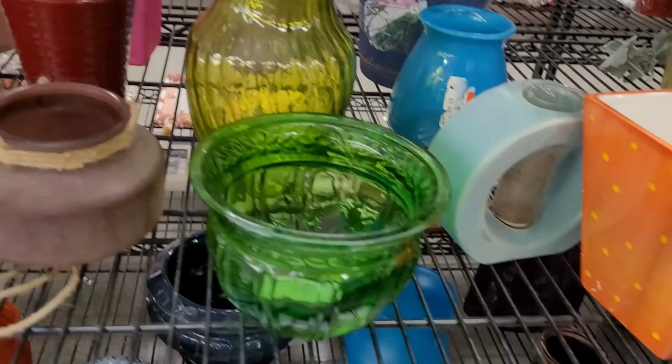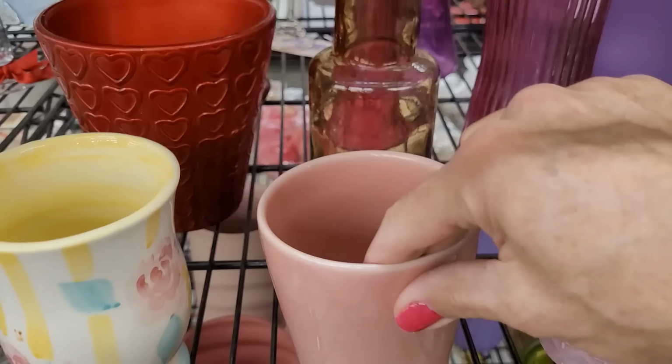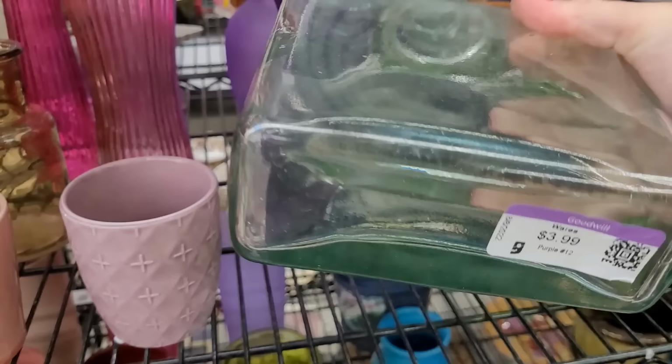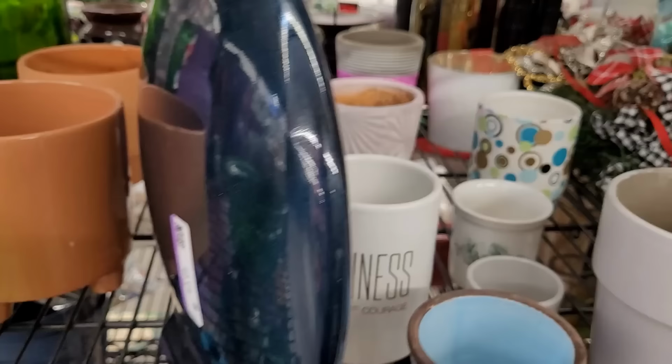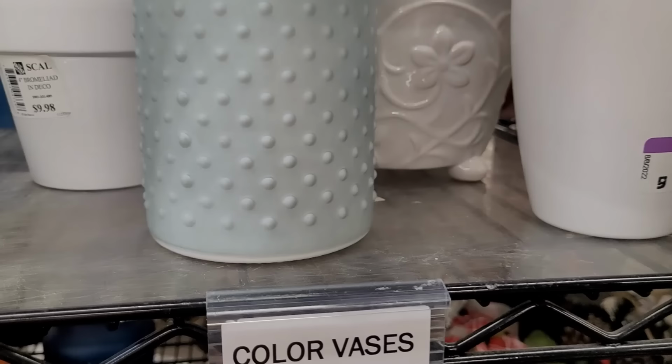More colored glass. That chipped one is still there. A modern bottle. This is a little white planter.